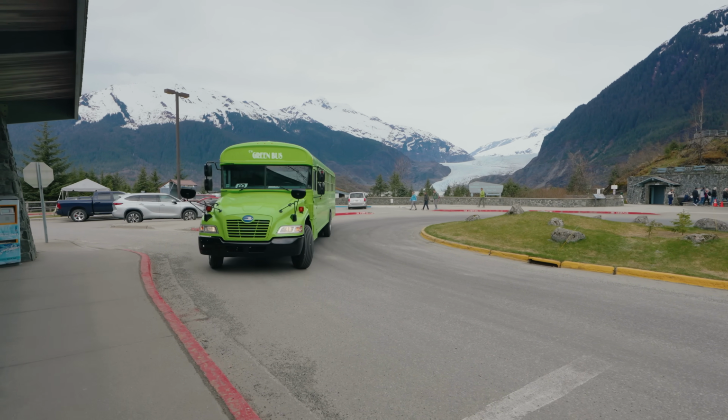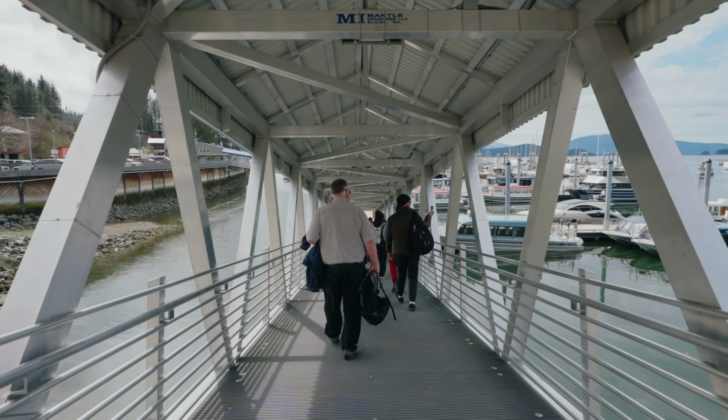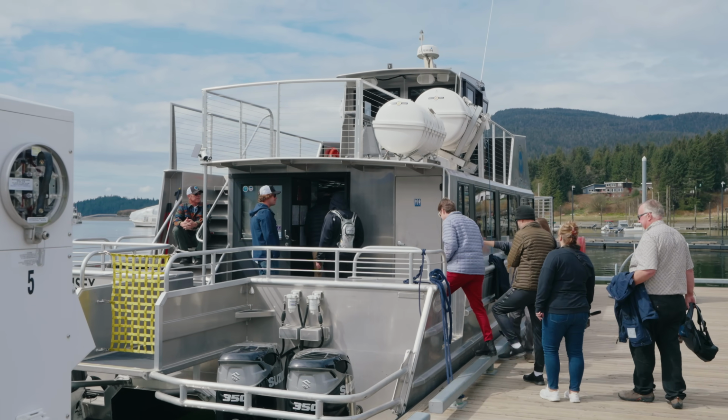So here's our bus. Let's go some whale watching, shall we? So we're here at the dock, and the sun has got his hat on and came out to say hello. You excited, David? Yeah, let's go and see if we can spot some whales and maybe some other wildlife as well.